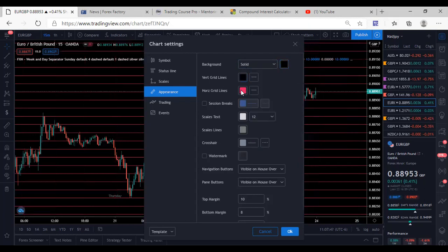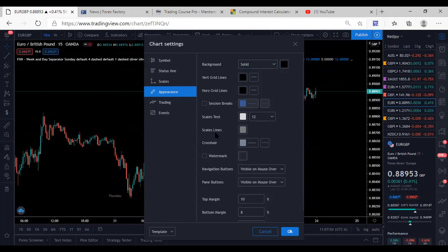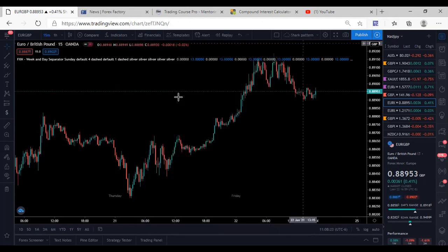So back to turning all of this black. You can choose what colors you want for your crosshair. Mine is white, that's the crosshair. You can choose what color you want your numbers and everything down there. This is basically how you want your chart set up as far as your appearance. You can choose the color of your candles here as far as the symbol. So you can set your chart up however you want.